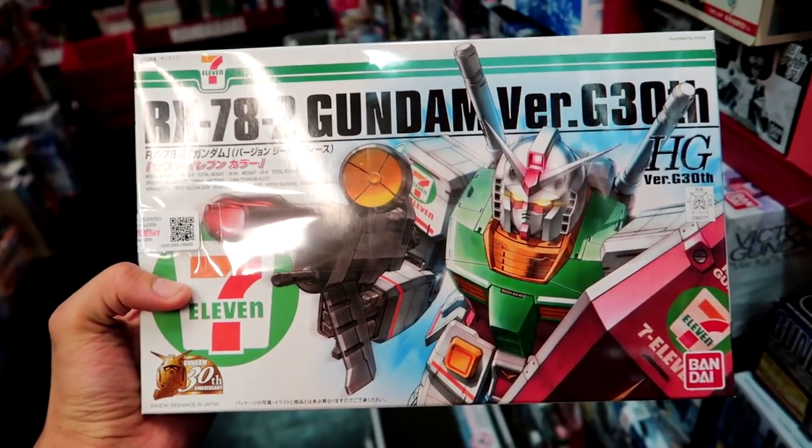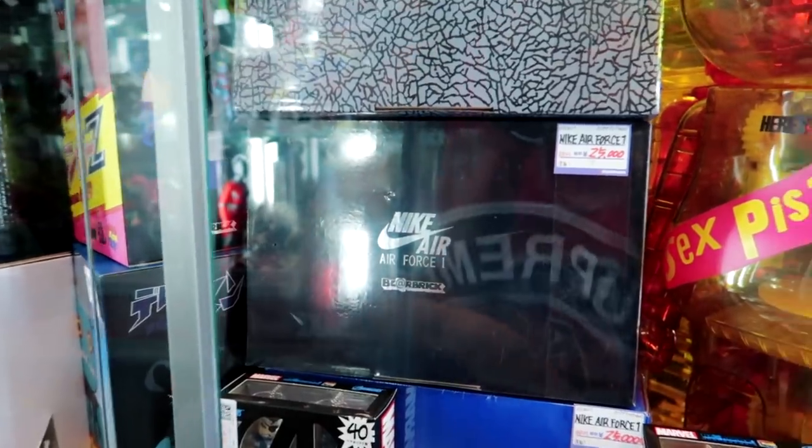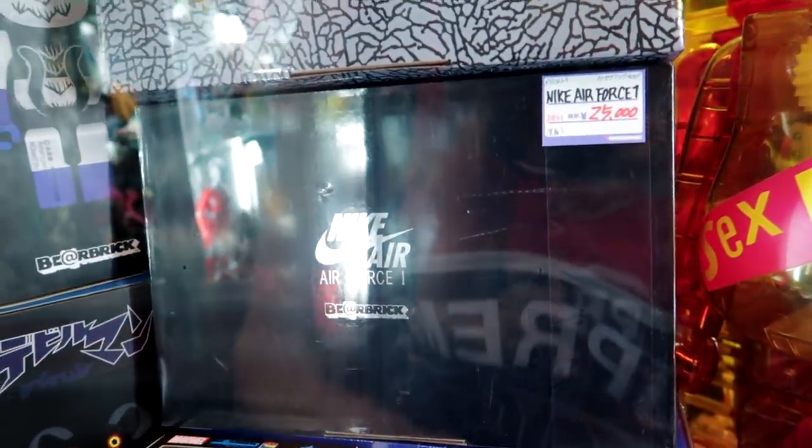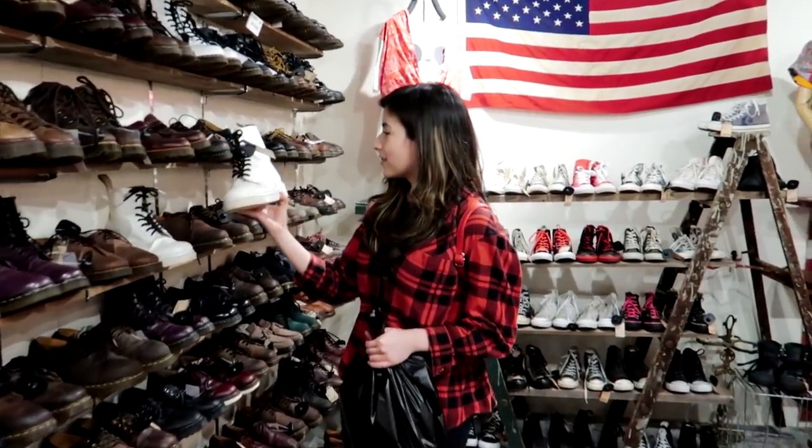No way, they have a 7-Eleven Gundam collaboration. What the heck, they have Air Force One Bearbricks and an Atmos elephant print Bearbrick. We've now entered Doc Marten heaven.